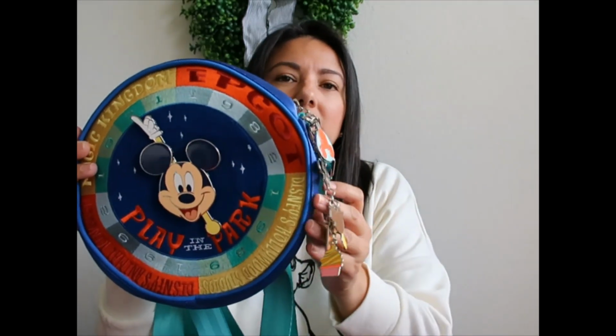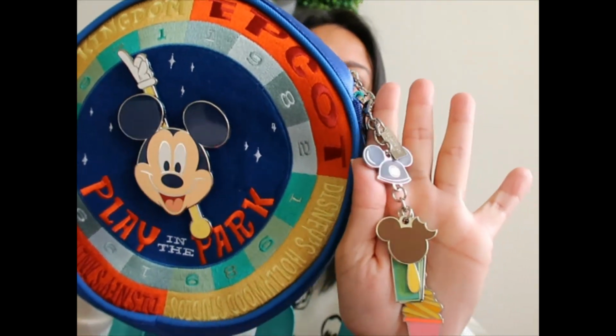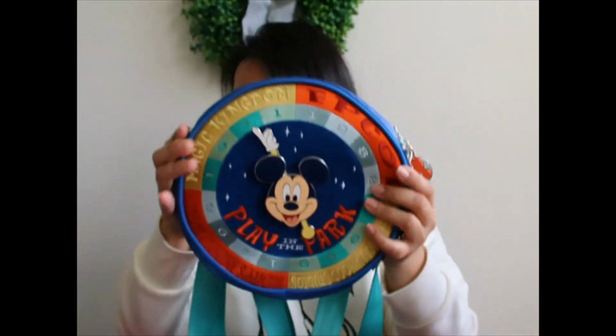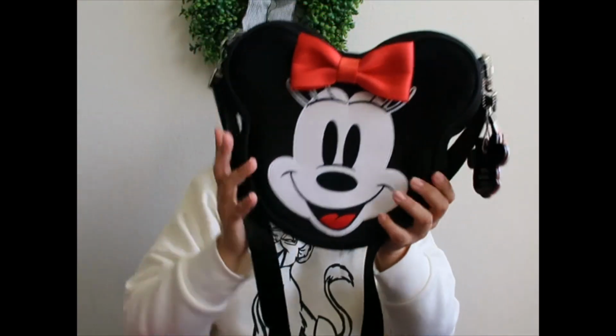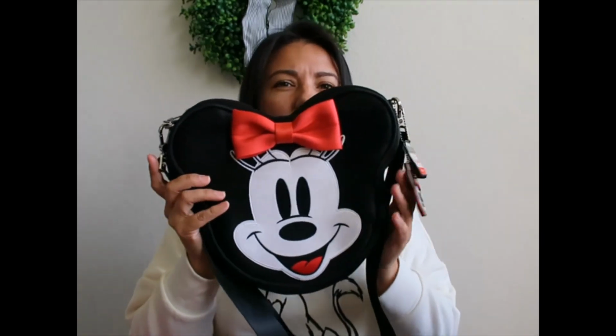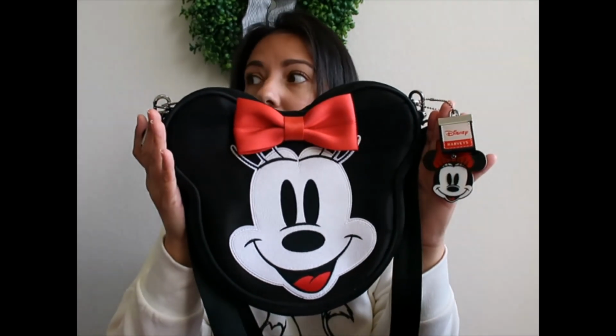And then they always have some very, very fun charms as well. This one, for example, has all those. That's cute. That's very nice. And sometimes they release something along the lines of Mickey or Minnie. This, I think, was the original one that they released. I don't think there was another one before this one.